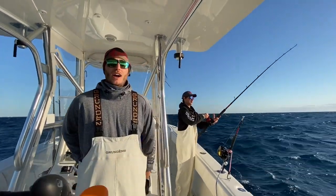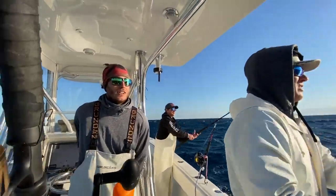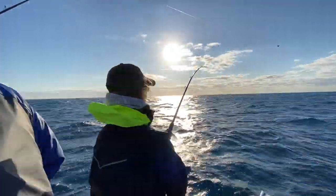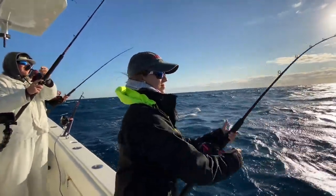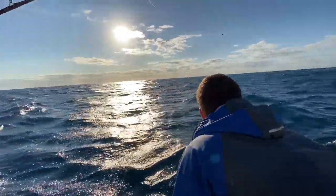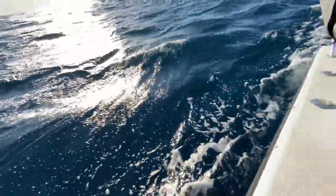Mahi on. Ryan's got two goggle eyes on. Fish is coming up here, Charles. There you go. There's the leader. Rod tip down. Rod tip down. There it is. Nice.